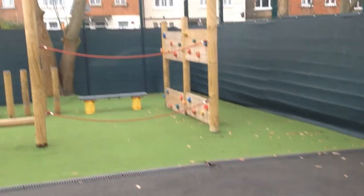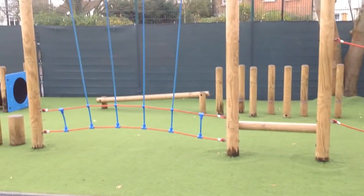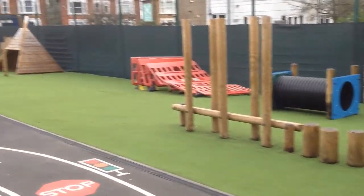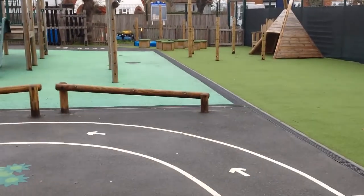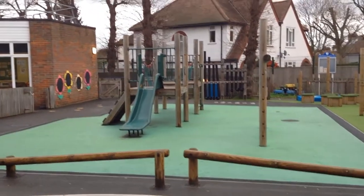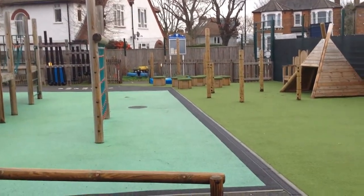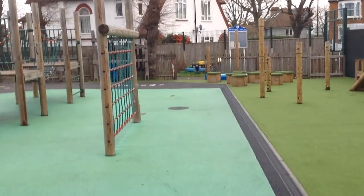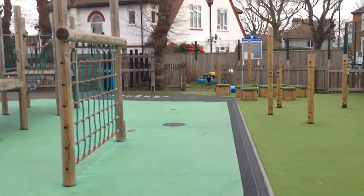And then we have a trim trail, so again thinking about all of those handwriting skills, the physical preparedness for handwriting. Balancing beams and a climbing frame. As I say, we've been developing this space for a number of years now, and it's still a work in progress, so it might well be that by the time your child starts with us, if you do choose St Bart's, it will look even more different.